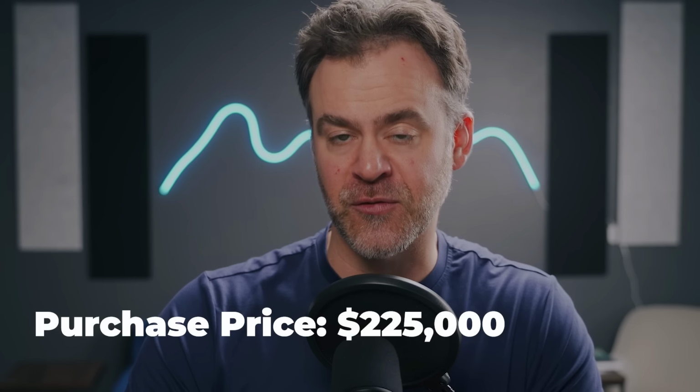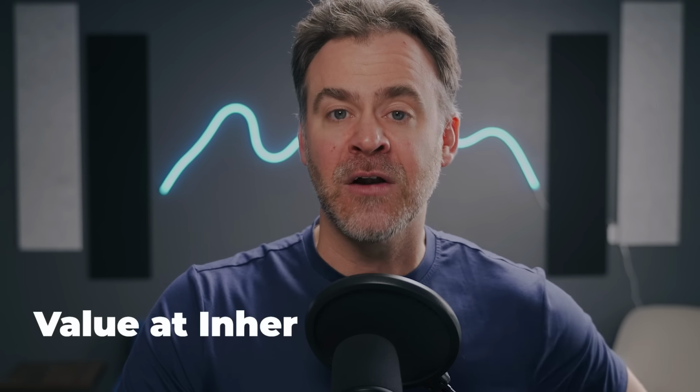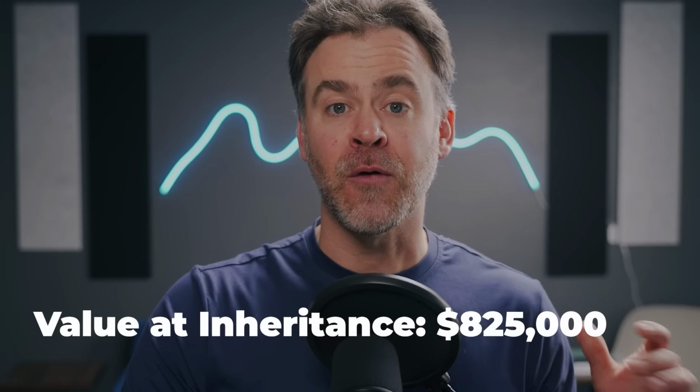When her parents bought this property, their basis was around the $225,000 purchase price. Now, when she inherited it, the property is worth $825,000. That's the fair market value. So if her parents sold it while they were still alive, their basis would be $225,000, and that's what their capital gains would be potentially calculated off of. Whereas if she sold it, her basis is $825,000.